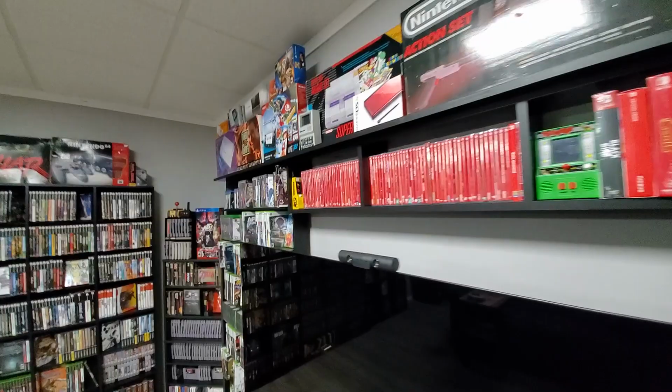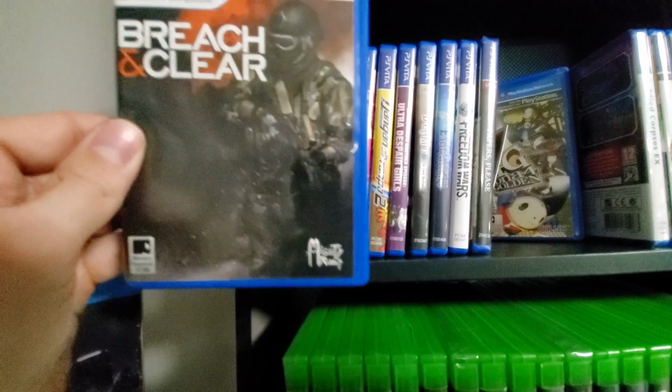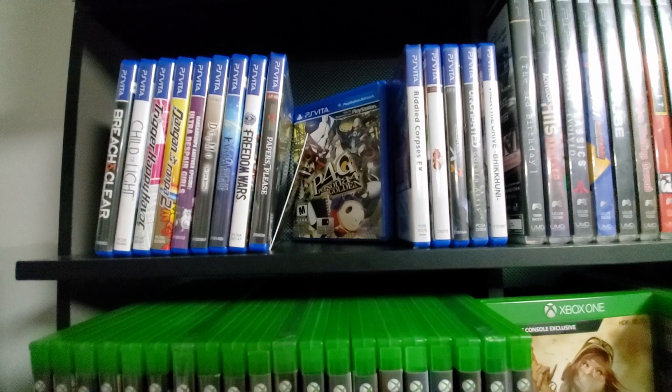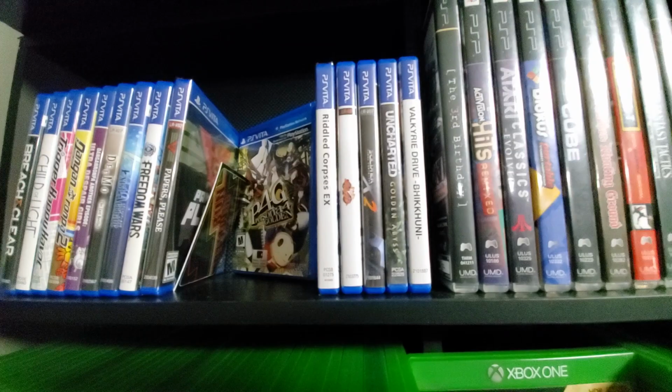Here's my Vita collection. Breach and Clear. That was the very first Limited Run Games game. I opened it because I actually wanted to play it. But that's kind of what set off the whole Limited Run Games thing. Happy to have that. The Danganronpa games are great. Persona 4 Golden is fantastic. I loved that game. I just said something might have been the best handheld game I've ever played. I might take that back and go with Persona 4 Golden. It was truly and utterly fantastic.